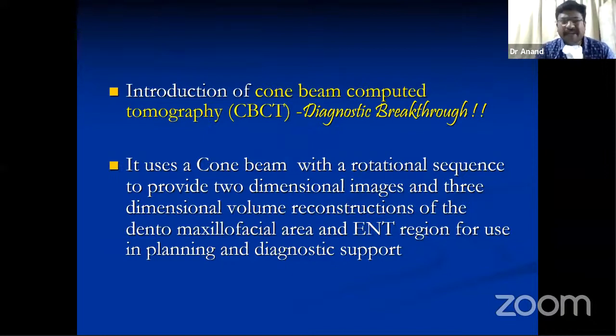Right now, it is not only happening in the dental field; we have many uses in ENT. Not only in relation to the maxillary sinus, but it also plays a very important role in placing cochlear implants. Right now, ENT surgeons are using CBCT to a different extent, where, with a limited area of view and limited exposure, they can fabricate the cochlear implants and place them within the ear.